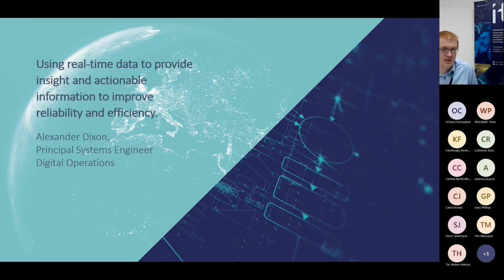Welcome to this presentation on real-time data and how we can use real-time data to provide insight and actionable information to improve reliability and efficiency.